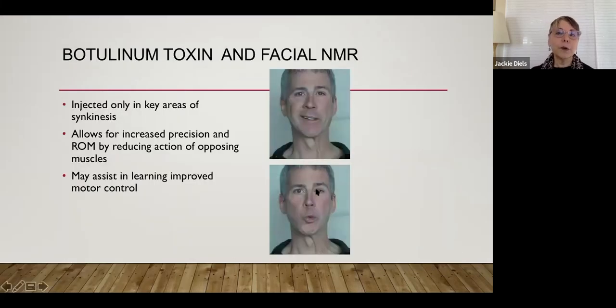We do use Botox and facial neuromuscular retraining concurrently. I like to work with patients with retraining first to teach them some of these techniques, and then we can use the effect of the Botox to further help the brain learn more appropriate movement patterns. So this is Guy, and he had Bell's with synkinesis, and you can see he's got a really significant platysmal banding and depression at the angle of the mouth during smile, during pucker.